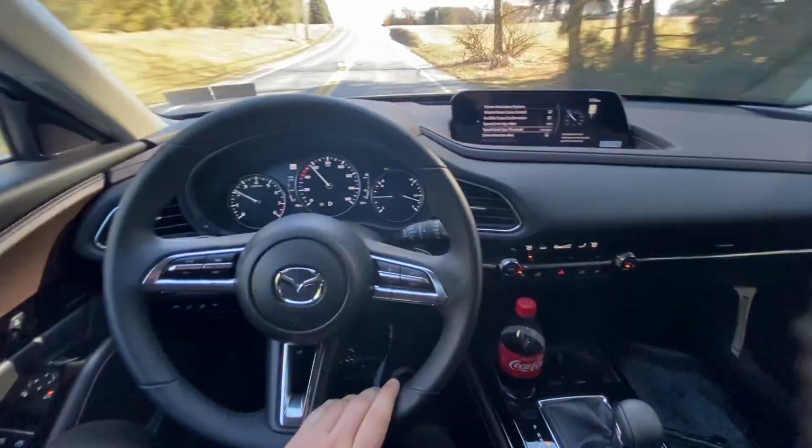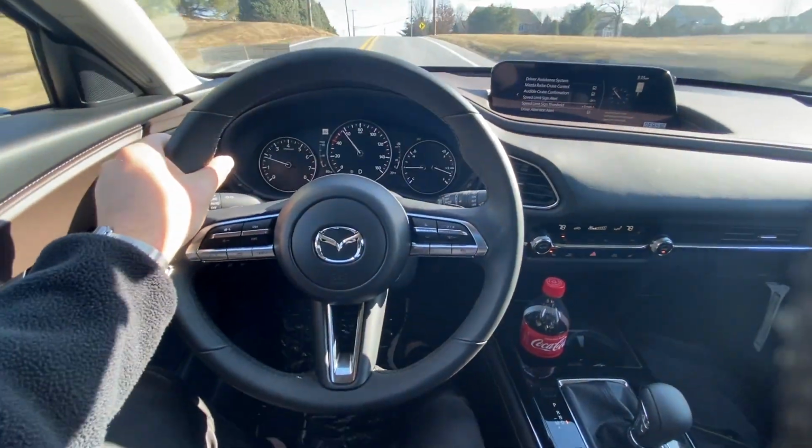Let's also talk safety rating from the National Highway Transportation Safety Administration, NHTSA. They give this a 5-star safety rating, and for a small subcompact sport ute, that's a great rating. Super safe. Mazda makes a really great, well-made car.